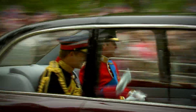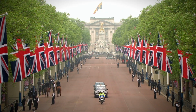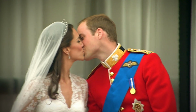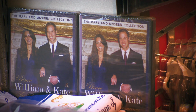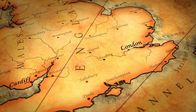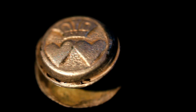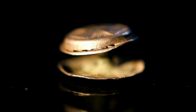In 2011, our very own Prince William married his princess, and we, the British public, bought mugs, tea towels and all kinds of souvenirs to celebrate. But our love of royal memorabilia is nothing new. Our next object dates back centuries. In 2001, in a field in Rochester in Kent, a glint in the soil caught the eye of metal detectorist Brian Wood. It turned out to be a silver cufflink.